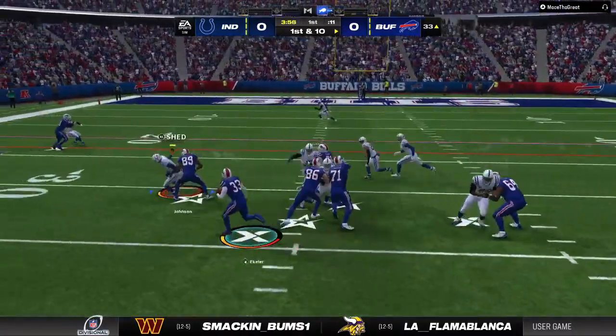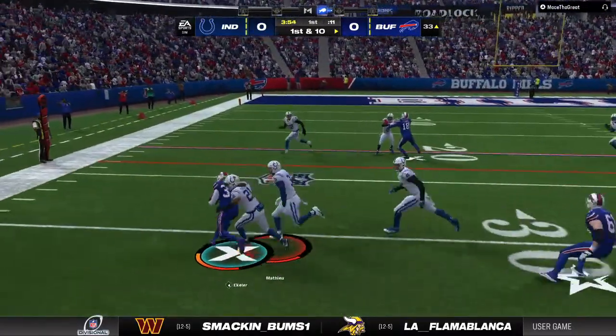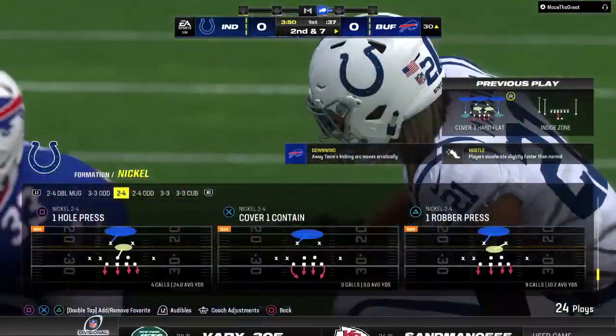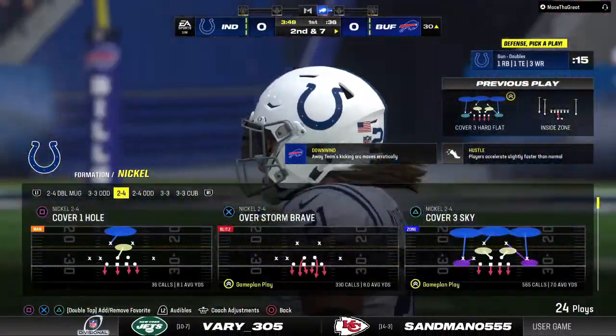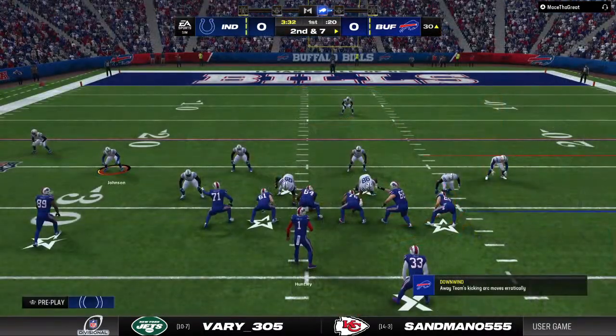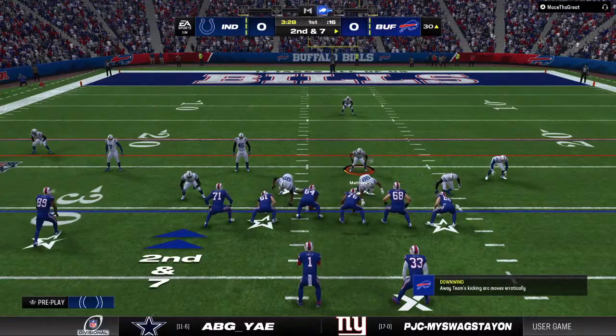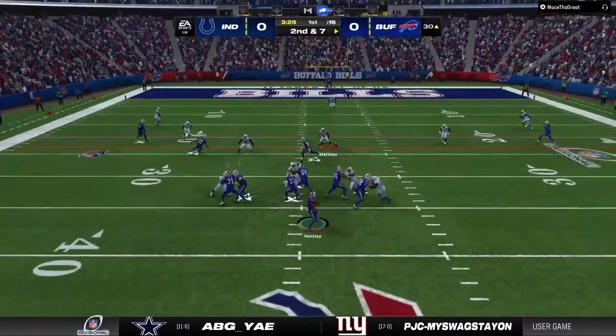Running on first down, Eckler gets by him, and now a little daylight. Taken down at the 30. Just not a whole lot of room to operate there on that carry. No, not at all. They did a really nice job staying in their proper places and not allowing any lanes to open up. Huntley off of play action.